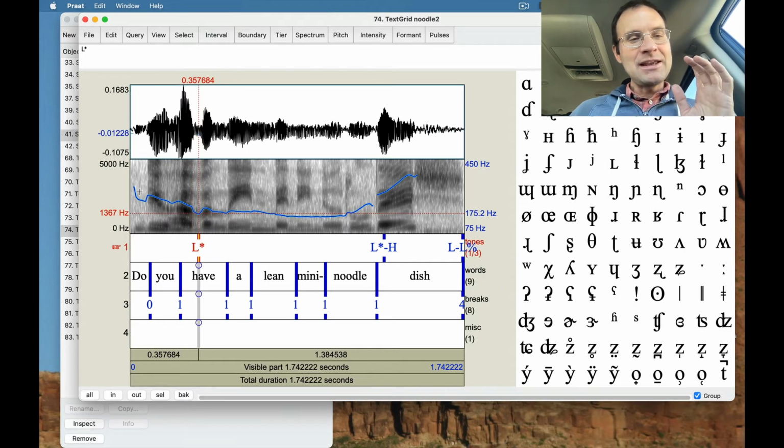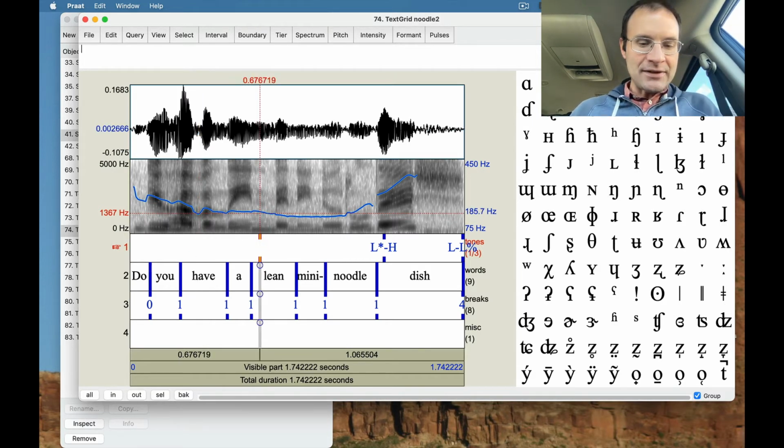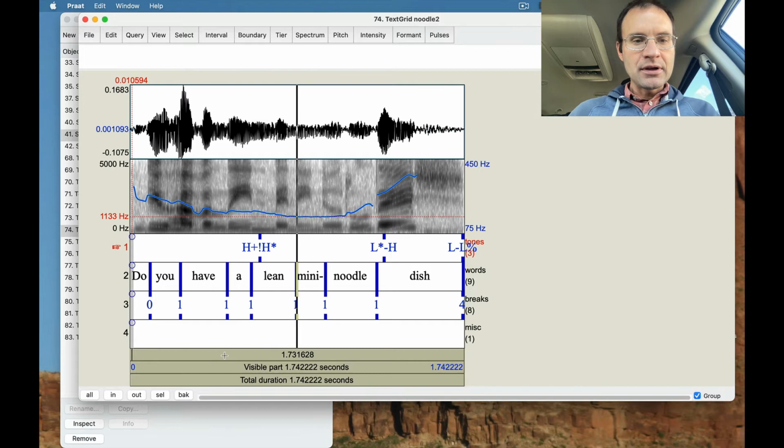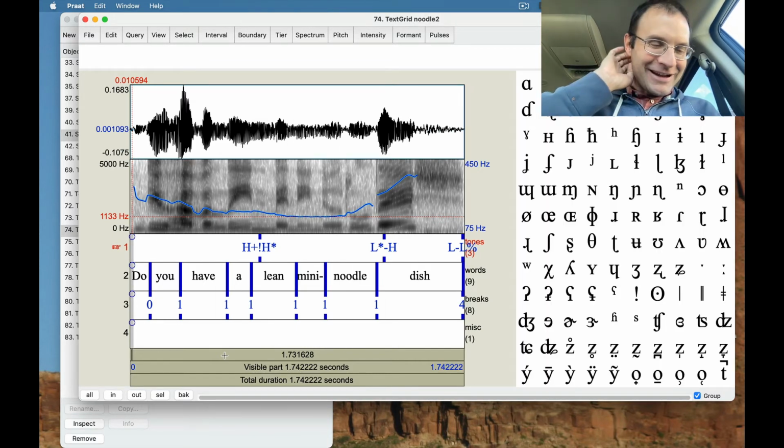But the pitch contour is pretty consistently going down, so it's reasonable to think maybe there's an L star there, and that's what the whole pitch contour is trying to tell us. This is one of those weird ones, though, where it's this H plus downstep high star. So the speaker is starting from the high end of her range, and then kind of leans into the "lean," which is the starred part of it.